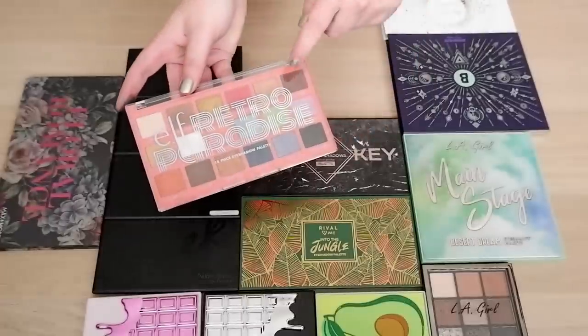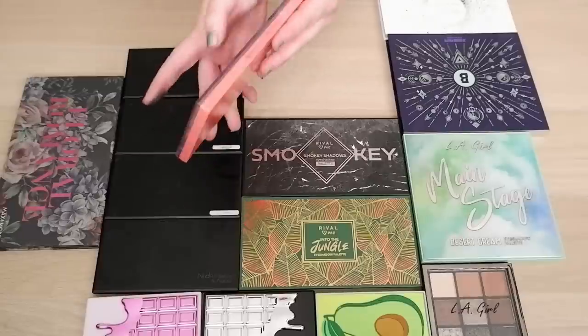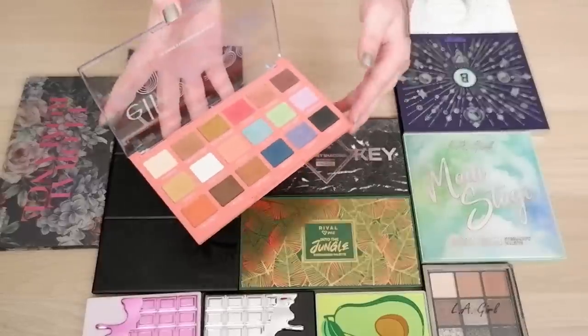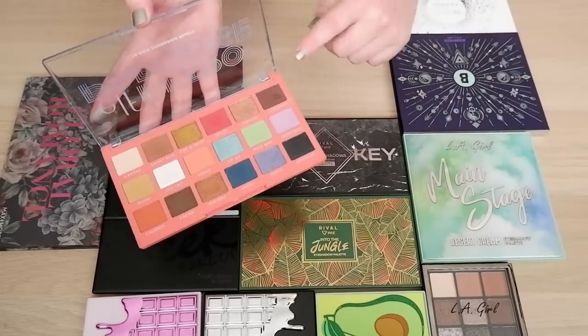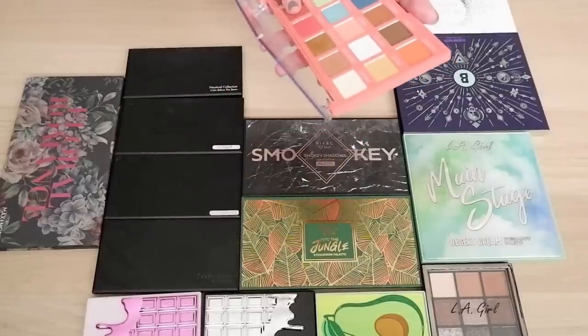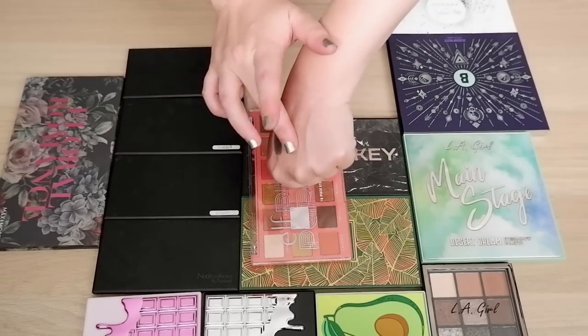And then the Retro Paradise, I actually just finished trying out for the first time, because this didn't launch here until last winter. We didn't get it until February, and it's such a summertime palette that I sort of kept it around to play around with this. And this shade, what's it called? Parizo? I'm not sure. But that's a duochrome. Who knew that e.l.f. did good duochromes?